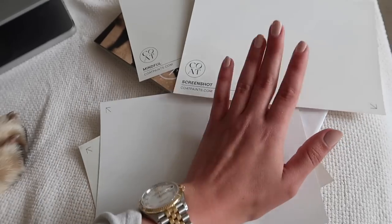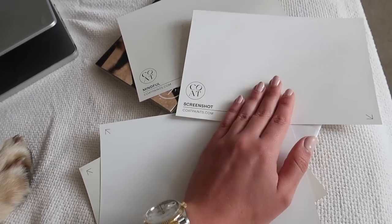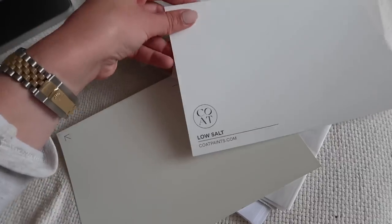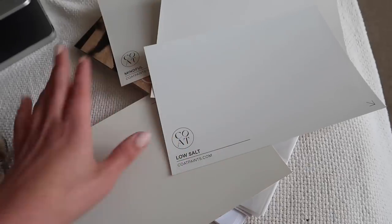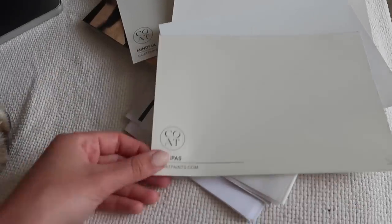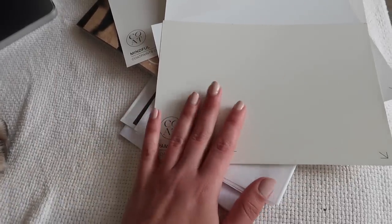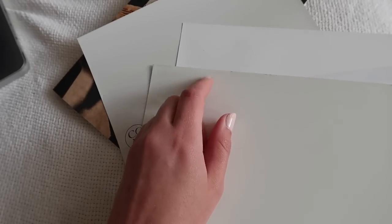It's a brilliant white that they class on their website, but I think it does have a slight warm undertone to it. This one is the other one that we were looking at, Low Salt, which definitely is more of a cool tone, has a greyer undertone to it. And then this, Pampas, of the samples, this one's my favourite, but for down in the utility room, you can see in comparison to Screenshot that it is quite a lot darker.